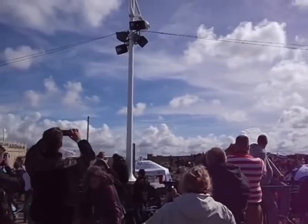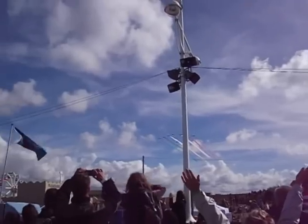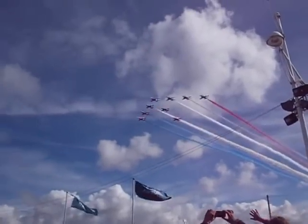Give you the Royal Air Force Aerobatic Team for 2013. It's the Arrows!